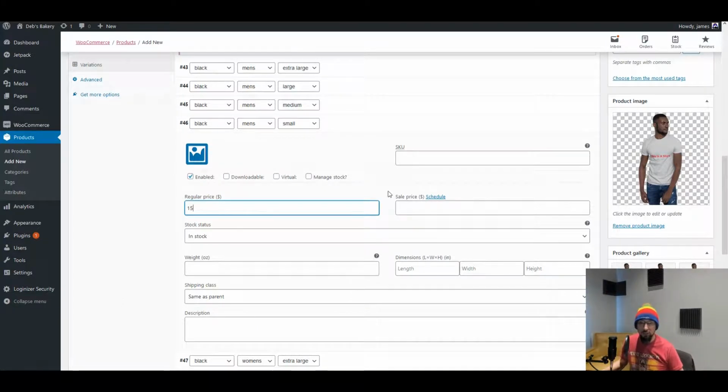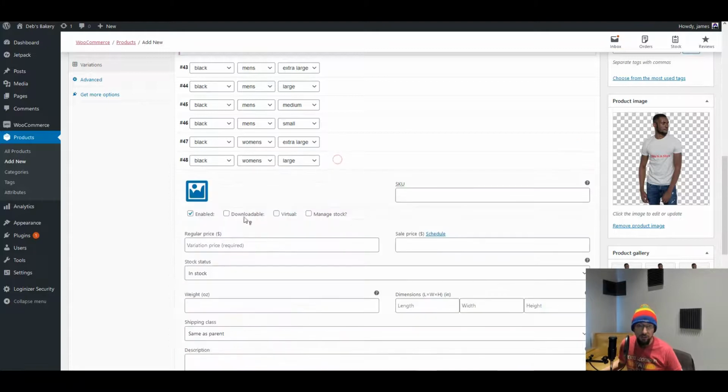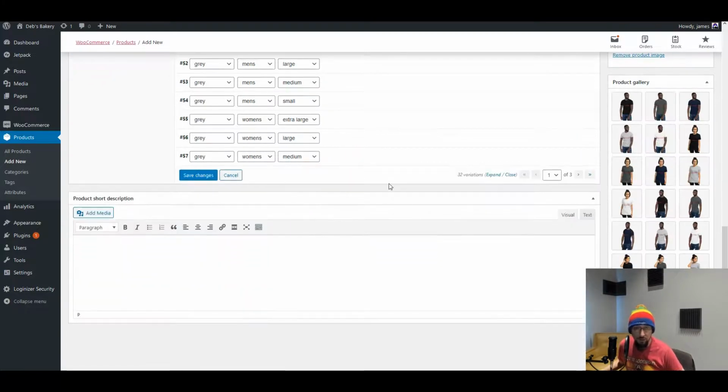And you can give it a sale price too here. So maybe people like sales, so maybe you say the regular price is 18, but you make it a sale price of 15. Whatever. Like I said, this is your store. You have complete control over this. For the sake of ease, I'm just going to go through and do $15 for each one of these. Okay, I'm going to hit save changes.